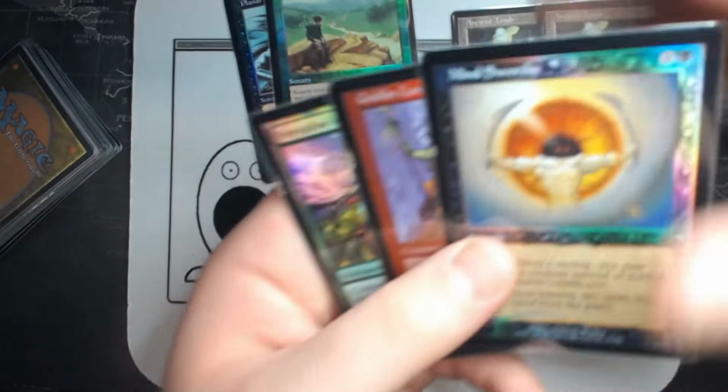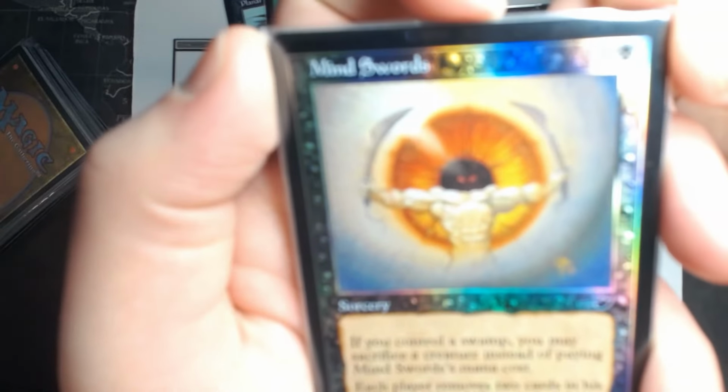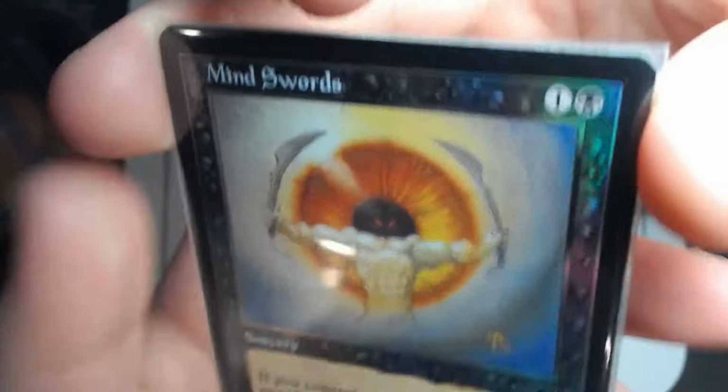We're gonna move those fellas over. I love, come on, the art on this. Are you serious? Mind Swords. I mean, this is peak.